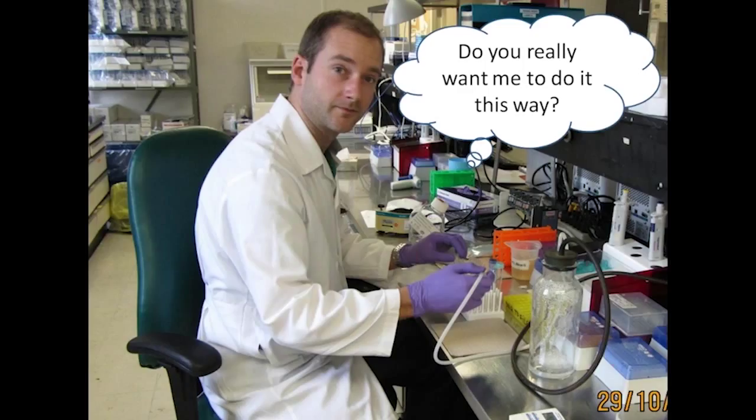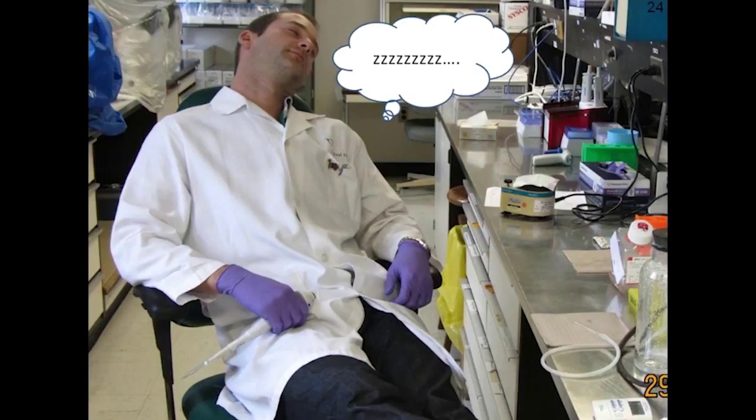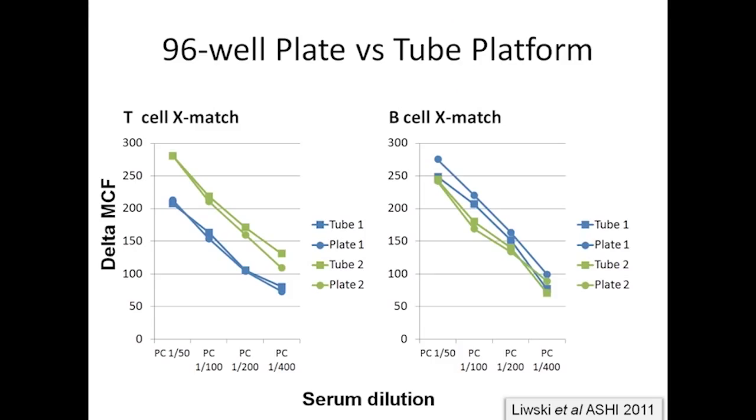When I asked him to repeat the same experiment in the tube method, he wasn't very happy with me. Here's the vacuum that we use to aspirate supernatants from tubes, and it takes quite a bit of time to do that. He was getting confused whether he already added sample to each tube, and he was falling asleep during the washing steps. And in the end, the results were identical.